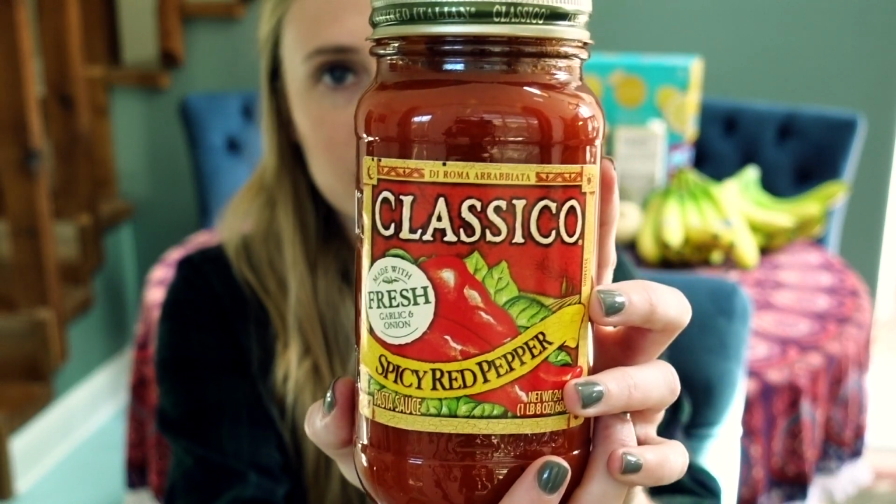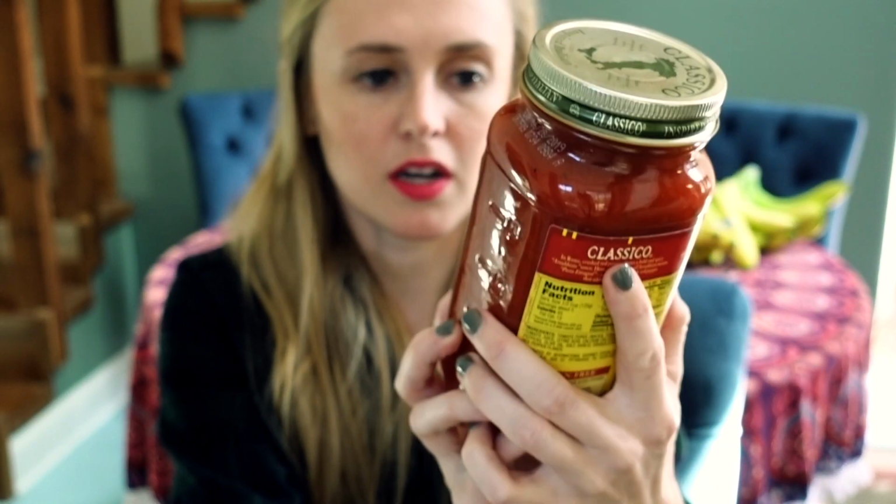The first thing I got was this, this was like $2. It's the Classico spicy red pepper. And this is literally for like a quick and easy night. What I'll do is just in the pan, I'll do some onion, put the sauce in the pan, and then add sometimes, not always, some meatless ground beef and then have noodles, and that's literally like the quickest and easiest dinner.